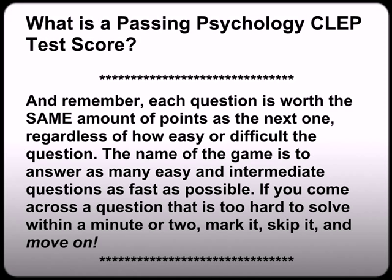Now that may seem like a simple concept, but if you're nervous about a particular exam and you can go into the exam and at least get half of the questions zoom through because they're easy or intermediate to you, then at least you know that you're on track to getting a passing score, and you only need to answer a couple more questions correct to actually pass the exam. Because the name of the game is to answer as many easy and intermediate questions as fast as possible.